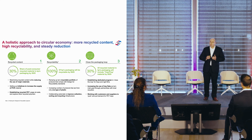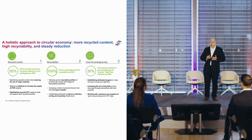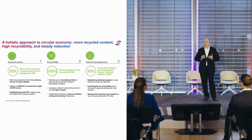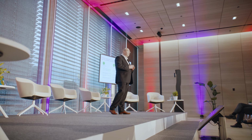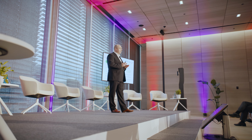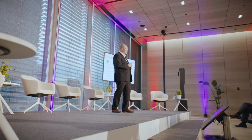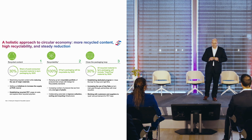And then the final pillar is all about closing the loop. And this is where we want to talk about our trade-to-trade program. I'll come onto it in a bit more detail later, but it's all about replacing the recycled content that we're currently sourcing from post-consumer bottles with post-consumer content from trays. And our goal here is to replace 30% of our recycled material currently coming from bottles with material coming from trays by 2025. And we're well on the way, but we need some help to finish that program and take it to completion. We have some product lines already at 30%, but we need to do a bit more and we need your help.